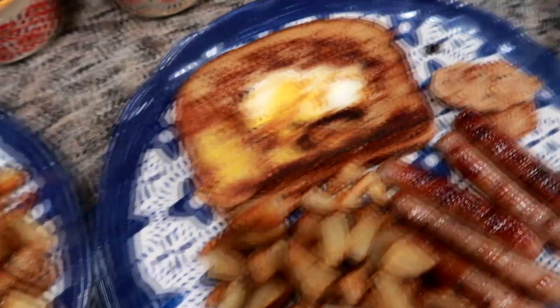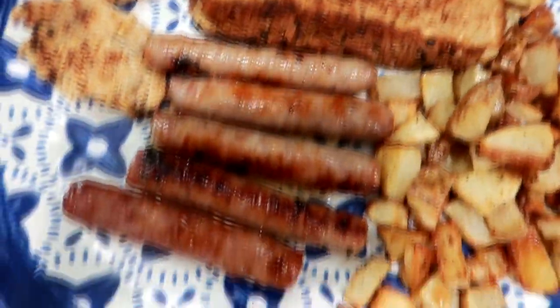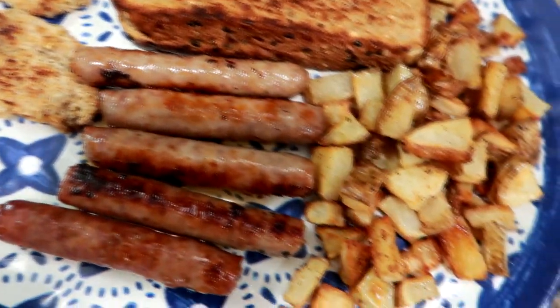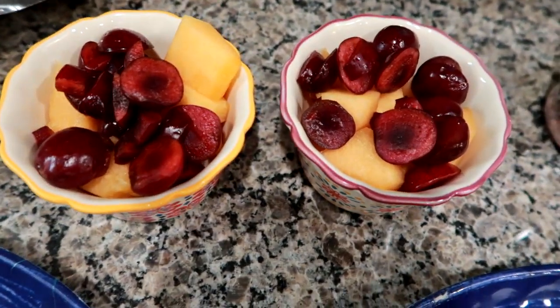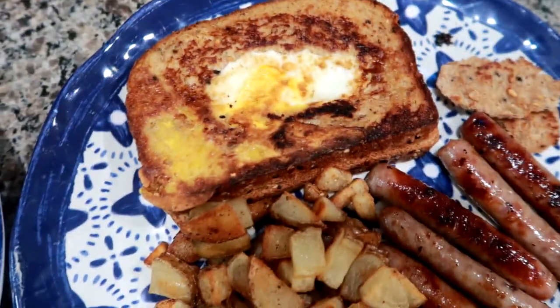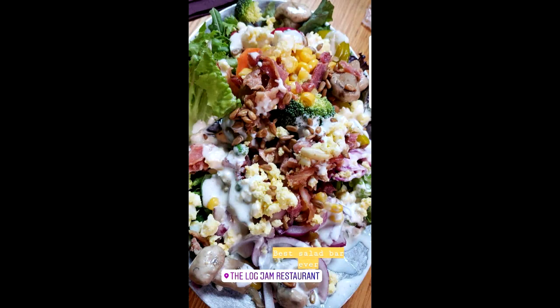Hey guys, for dinner tonight, I made the hole in the bread with the egg in the middle of it with some sausages and some homemade little home fried potatoes seasoned with a little salt, pepper, and garlic powder, and then some little melon and cherry fruit cups. And this is dinner tonight. We'll see you tomorrow.